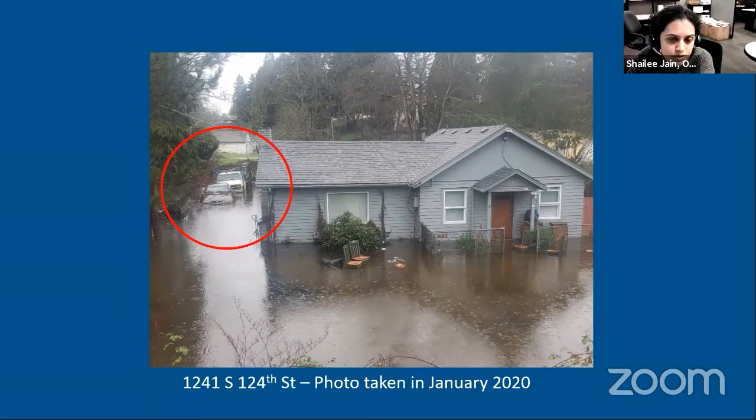In the back there also is the 8-inch pipe that basically drains this property. And we'd like to just draw our attention to that pipe. If we could go to the next picture, please.